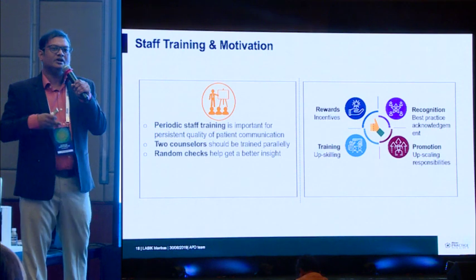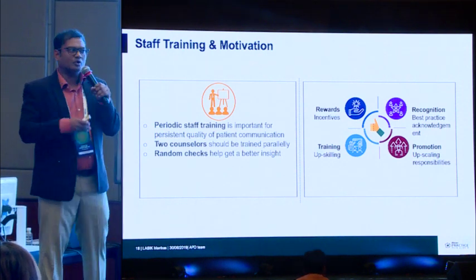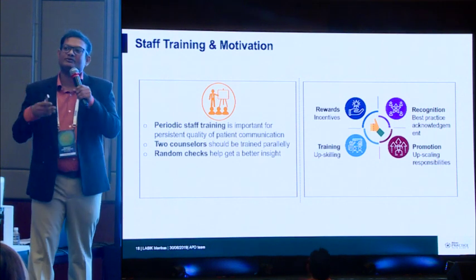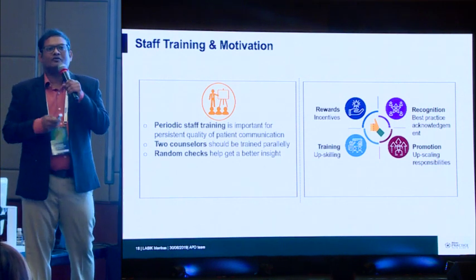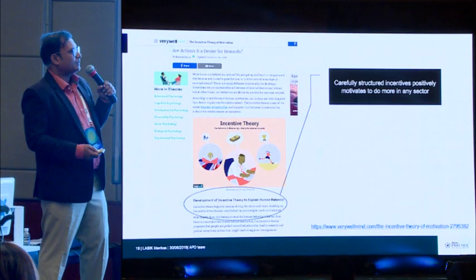It's very important not only to periodically do these refresher training programs, but also to motivate them so that you're able to retain them for longer. They are real big assets for the entire practice, and this is something that you should not leave upon.